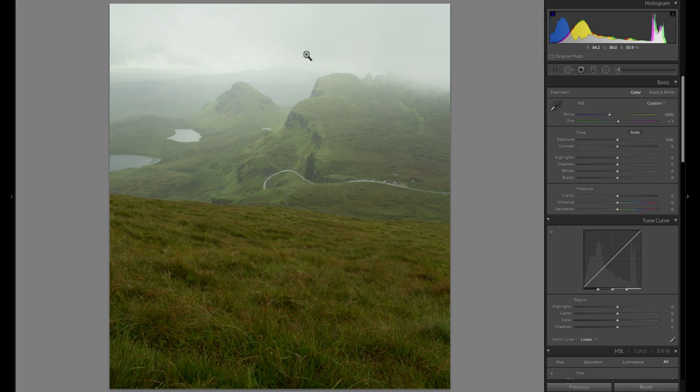And this picture was shot at the Quiraing on the Isle of Skye in Scotland, and this is one of the most famous spots in all of Scotland, and I think justifiably so, because the landscape and everything is so beautiful. There are so many different subjects from so many different angles, and I would definitely suggest you go there if you're anywhere near.